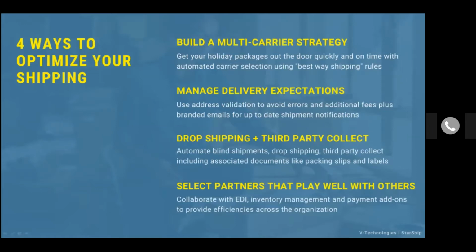because you're going to see that we can even do things like best way shipping. So a lot of our clients set up StarShip to always automatically select maybe the least expensive carrier or the least amount of delivery days. So again, we'll get into that, showing you how StarShip can actually even automate the selection of the carrier service.